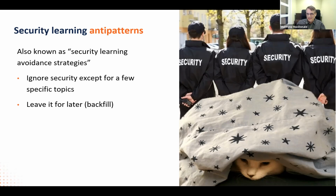Another problem, another security learning anti-pattern: leave it for later. Basically, you ignore security as long as you can. And then you try to backfill the security stuff with warnings like, don't do this and don't do that. The problem is that by waiting, you've had plenty of opportunity to introduce security risk. And anyone who's gone down that road knows the painful reality that you can't test something secure after you've written it. You need to bake in security thinking all along the way.